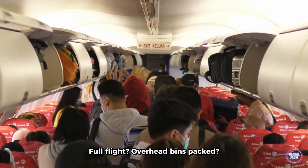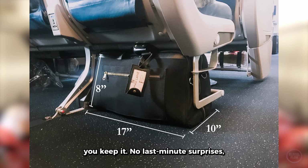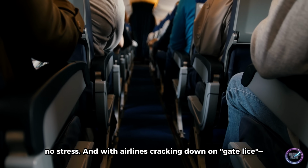Full flight, overhead bins packed, doesn't matter. If your bag fits under the seat, you keep it. No last-minute surprises, no stress.